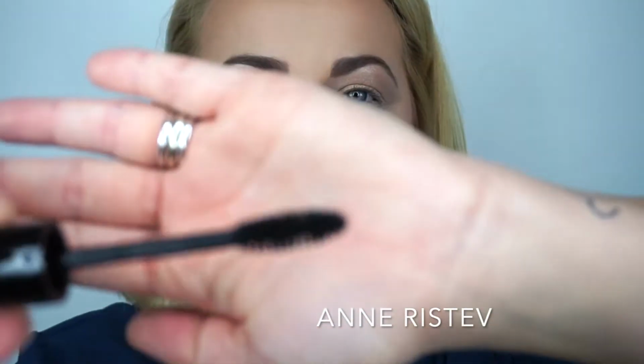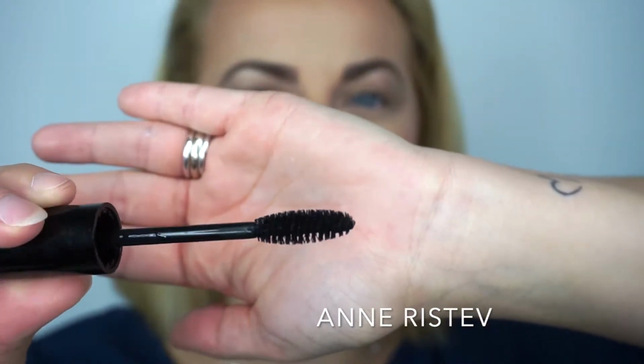Before I actually go in with it, I just wanna show you the wand. It is definitely a big, thick wand, which I absolutely love because I feel like you get more product on your lashes and they just become longer and fuller, and that's the type of lashes that I want.